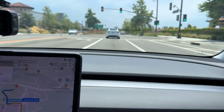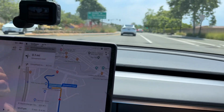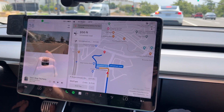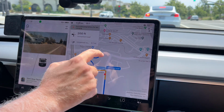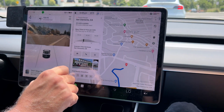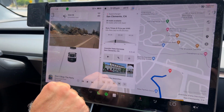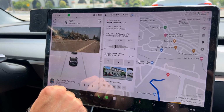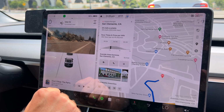We're following a Tesla that's probably going to go in there too. Yeah, that Tesla ahead of us, I'm sure, is, and there's an X pulling in. I have a feeling we're going to see a bunch. What is the amount? 49 stalls, of which 28 are available. That's a 250. I'm not sure if they're all 250s because there was an original install at some point.